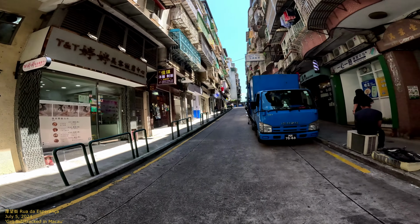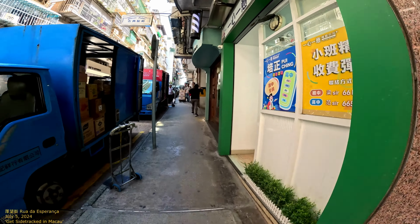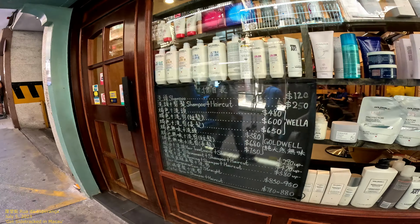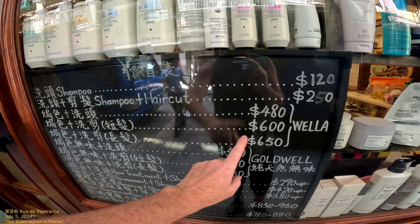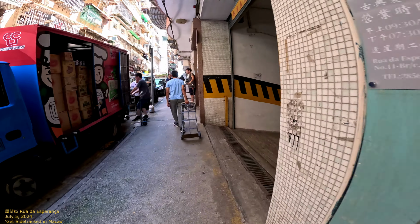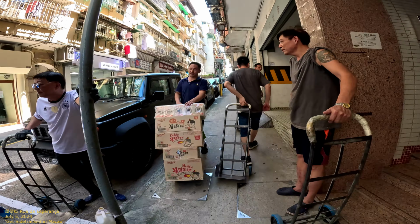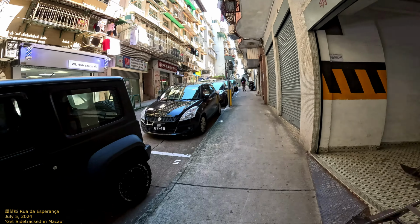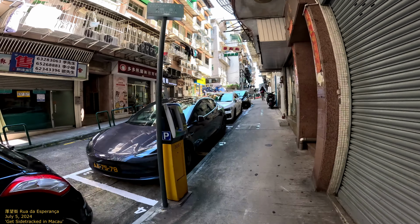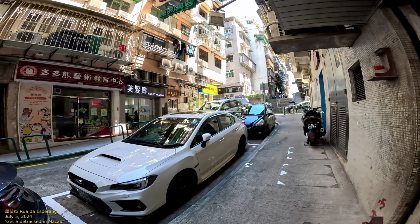I'm gonna walk on this side because this side is more shade. Barber shop right here. So actually the barber shop has pretty good prices. Some of them are different prices. The range of haircuts is quite significant. They can be as low as 60 MOP, or it could be up to like 400 MOP, which is about a range of about $4 to $50. Depends on a lot of different factors.